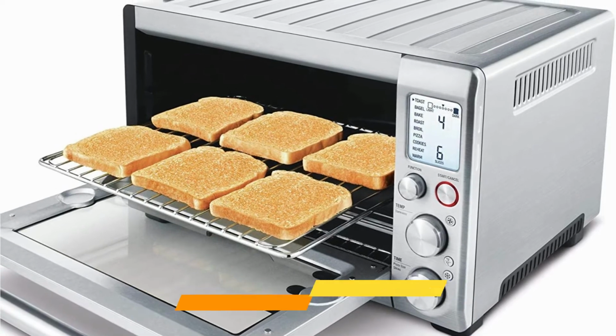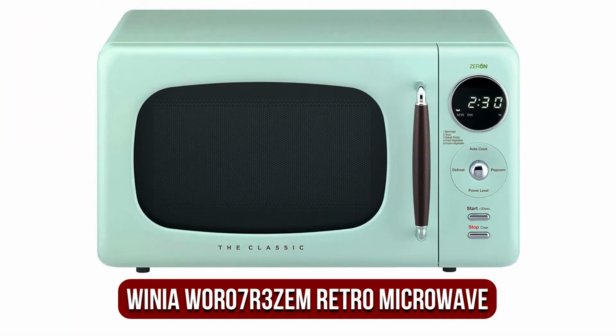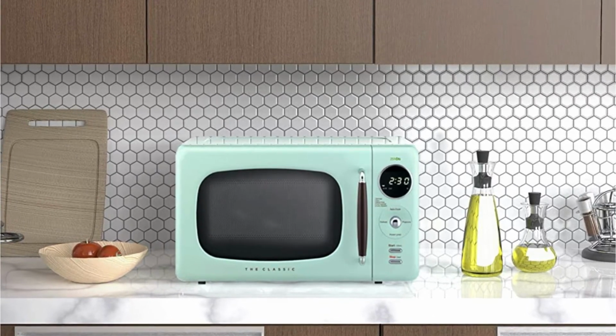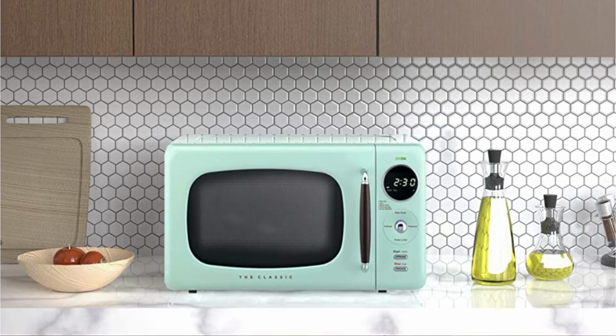Okay, so let's get started with the video. The 5th product on our list is the WINIA WOR07R3ZEM Retro Microwave. The WINIA WOR07R3ZEM is a small microwave with a classic retro design that adds some style to your kitchen.